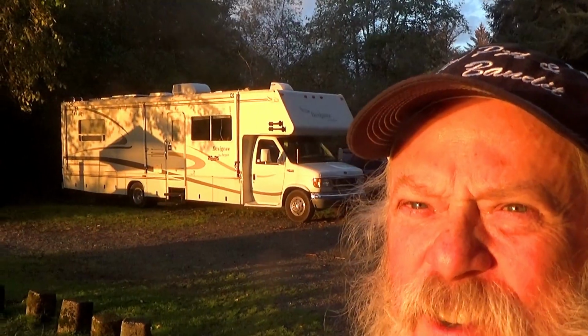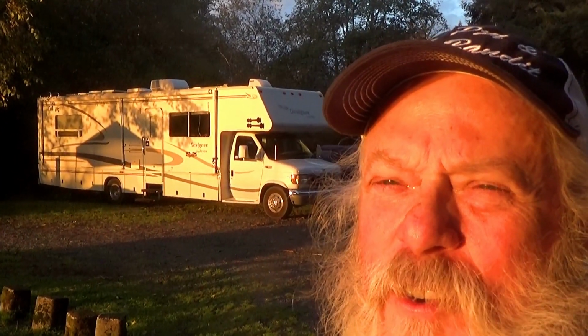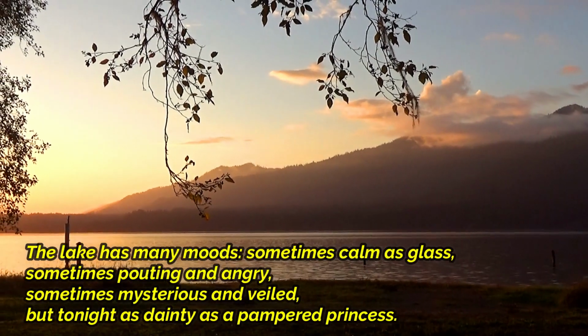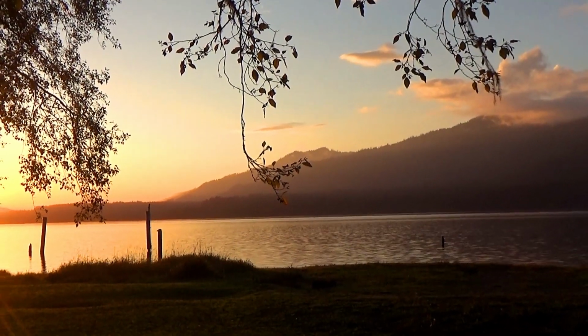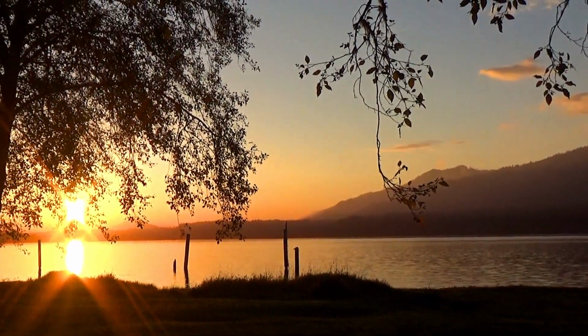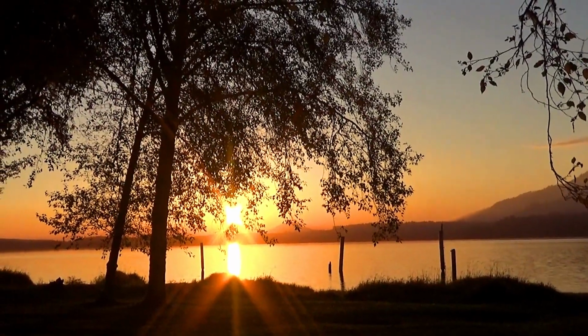We have got a sunset tonight that is just to die for. You can see it reflecting off my RV back there, and man, it is just gorgeous. You can tell how gorgeous it is and how brilliant it is by how much it is just lighting up the trees here, the shoreline. It's just crazy beautiful.